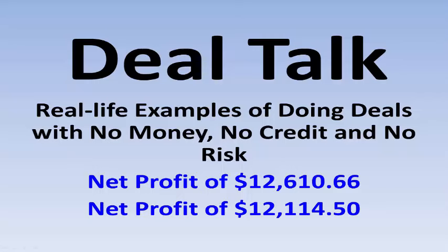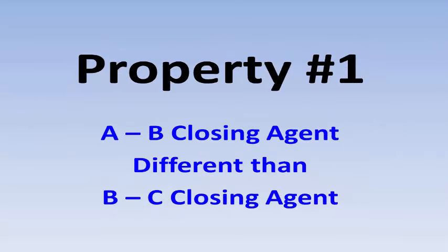Real life examples of doing deals with no money, no credit, and no risk. The net profits on these two deals was a little over $12,000 in each one. They were both done by the same student at different times. Property number 1, A to B closing agent, was different than the B to C closing agent, as you'll notice by the HUDs when you see them.